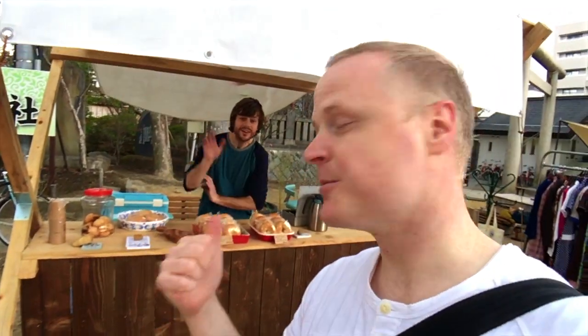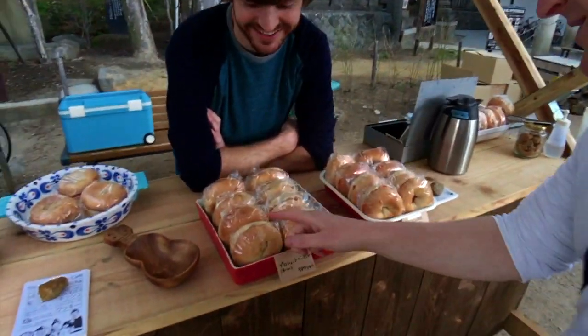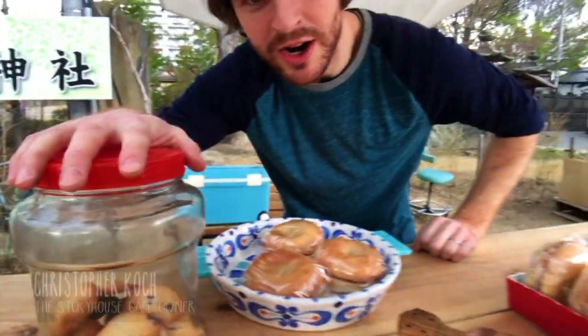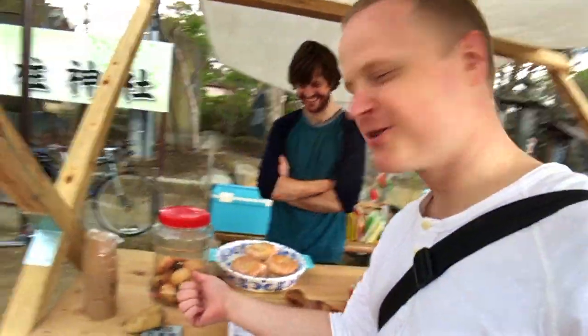You can see my brother selling coffee. And bagels. And bagel sandwiches. Got some cookies too. And apparently no one buys my cookies because the jar I'm using is like a traditional jar for making pickled vegetables. So to Japanese people it looks really gross. So if you want some pickle cookies, come on down to the Furuichi market? Furuichi, yeah. Furuichi.